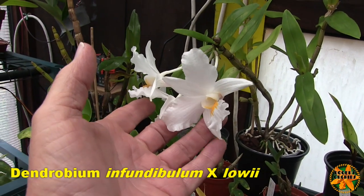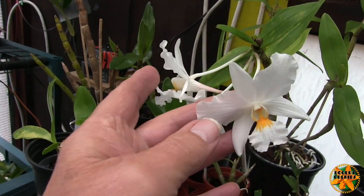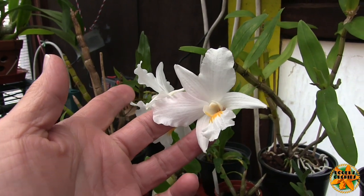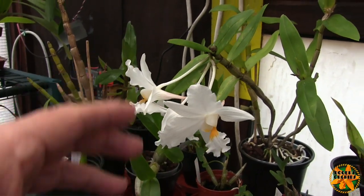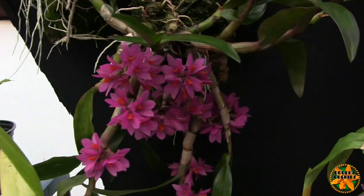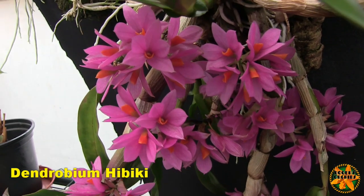This is infundibulum crossed with lowii. A good spike with 3 blooms on. I was pleased with that, and they've been out absolutely ages, so certainly can't complain. I love that deep colour in the lip. That's that one. And then coming round, we've got our old favourite Dendrobium Hibiki, that's still looking good, quite honestly.